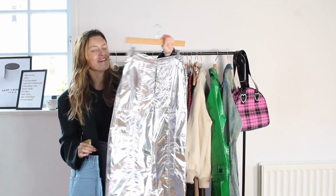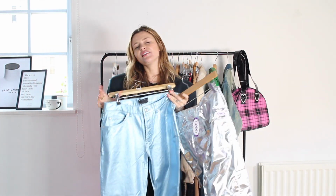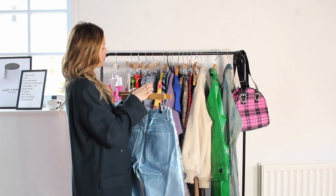So this is really heavily Gen Z 90s, whereas this is your more, I feel like Sarah Ashcroft and influencers will be wearing these a lot more. Great for going out as well, for a good night out piece.